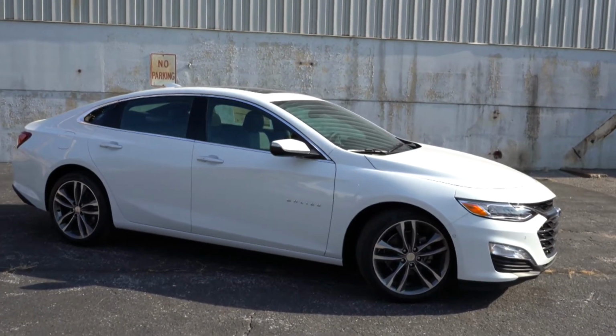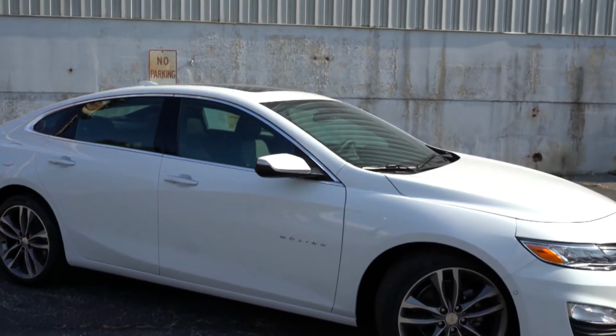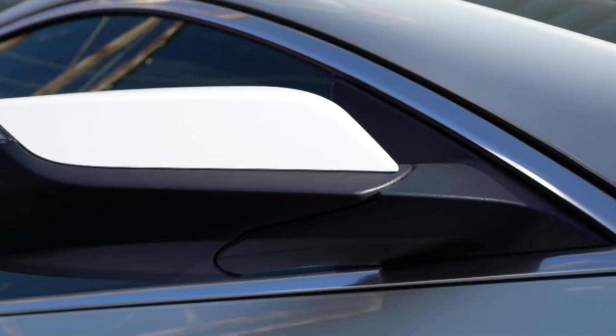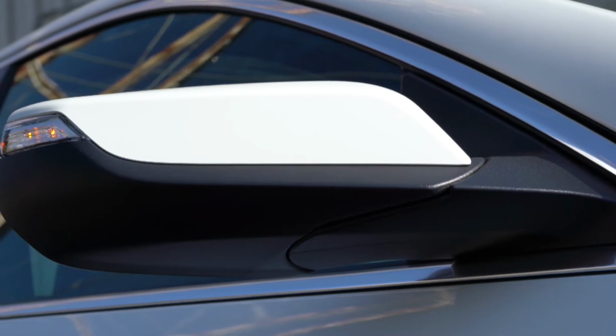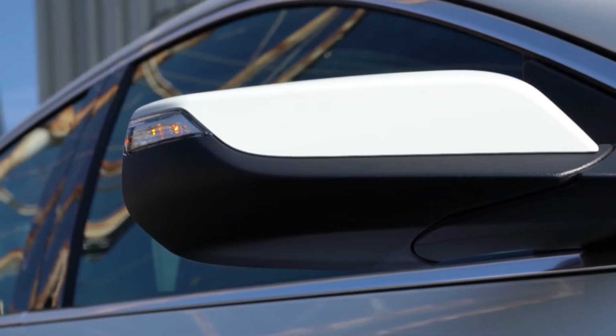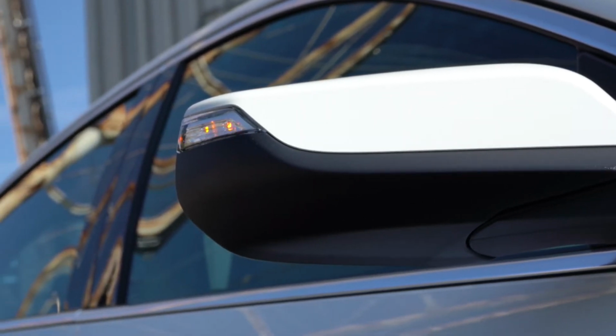But looking at the side mirrors real quick, they are power adjustable side mirrors for every single trim level, and they will come body colored if you went with the RS, LT, or Premier trim levels, and heated for the LT and Premier, and you will get integrated turn signals as you were looking at right now if you went with the Premier that we have today once again.